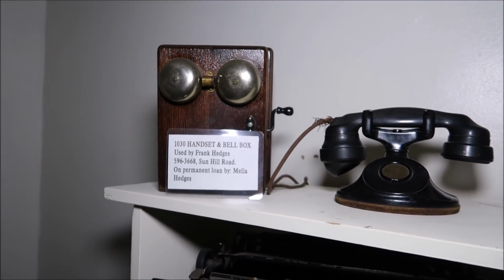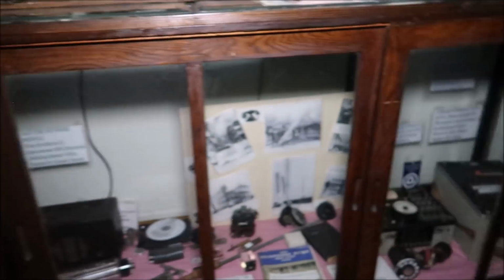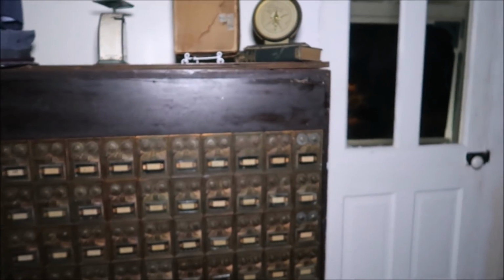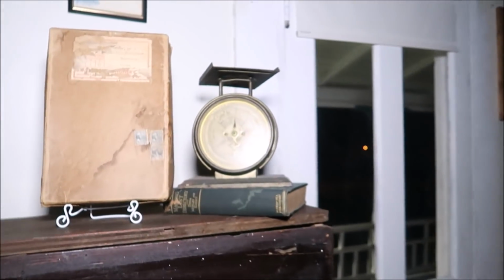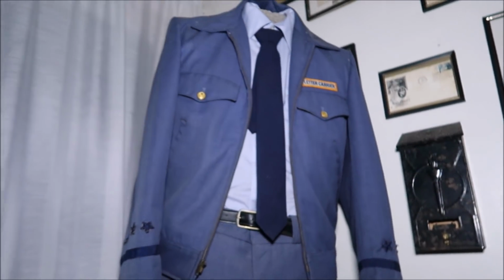Handset and bell box. It's so cool to look at this old stuff, guys. It really is. And then this looks like it was in a hotel and it was everybody's room. That's what it looks like to me. It looks like it was mail from a hotel, like hotel rooms, your key or whatever. Somebody left you something for your hotel room. That's what that looks like to me. Now there's some scales. Nowadays everything's digital. And you probably weighed your food, or who knows what all you weighed. There's a mail carrier.